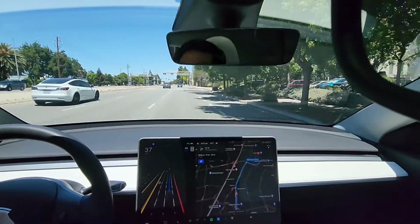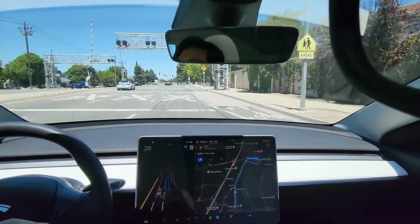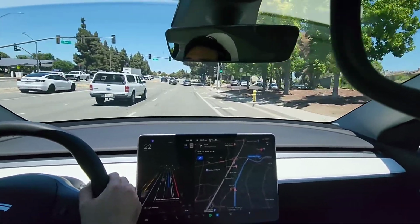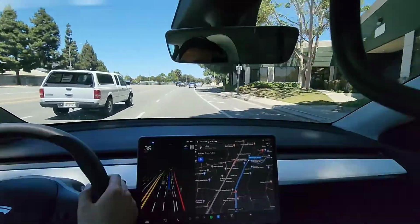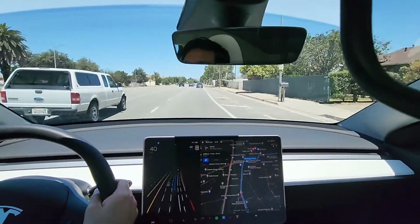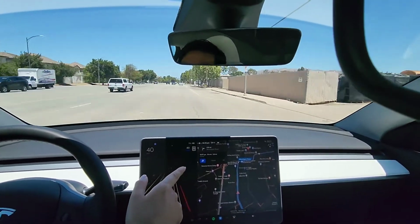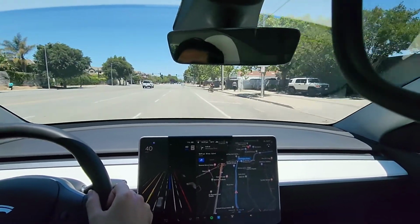Okay, it's a red light up there, so here you can see now it's kind of slowing down for, I don't know, a railroad crossing. Okay, I'm going to take over because it's slowing down really weird. I think it's slowing down for railroads. It's going to want to take the freeway again. I don't want it to do that, so when it gets to that point, I'm going to take over and make it take the regular roads.